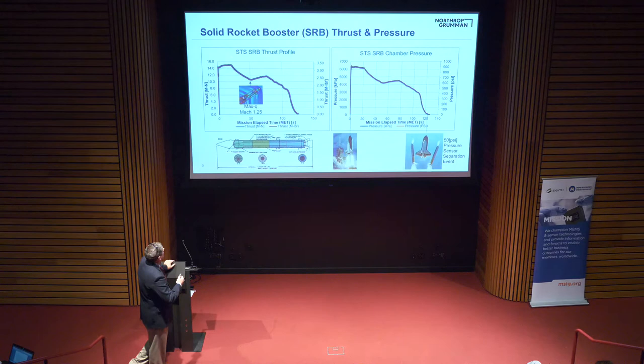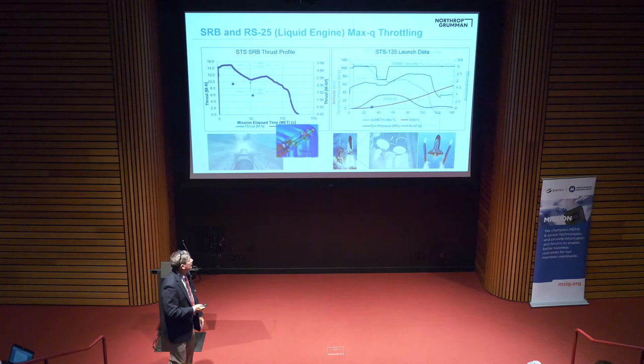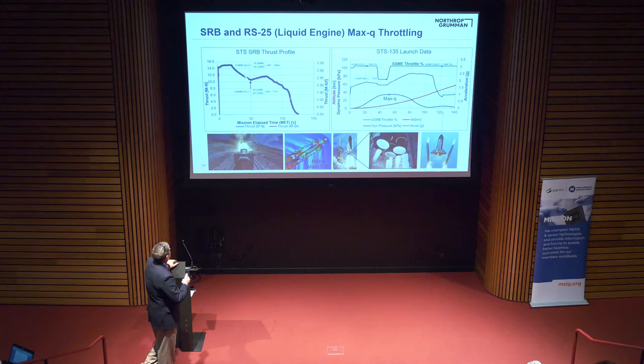We actually throttled the solid rocket booster down through max Q, so we get a lower load on the rocket itself. So it's kind of cool. And if you correlate thrust to pressure, this gives you a way to measure pressure on the forward dome, this is the forward dome here, during launch and actually know what your thrust is for your vehicle. In fact, this is what's done for the solid rocket booster. It goes down to 75% of its peak thrust right at that max Q point.